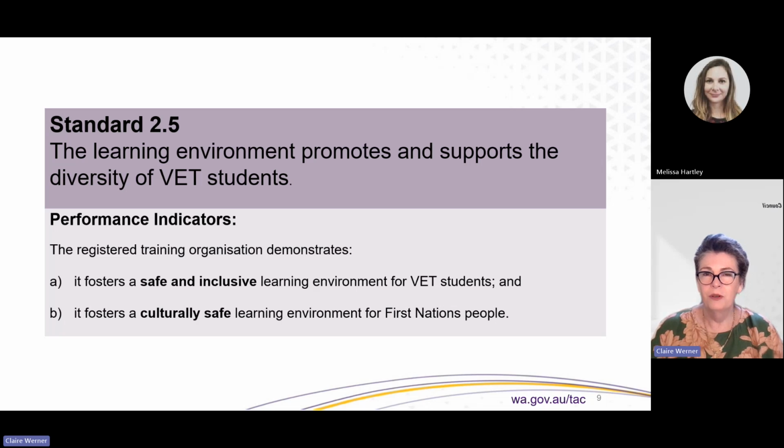This standard is really designed to ensure that every student benefits from a learning environment that actually recognises and supports diversity. Understanding these changes is really crucial because it's going to allow you to implement strategies that, one, comply with the standards, but enrich the learning experiences of the students that you have in your RTOs. And there are some key terms in here that we need to address.